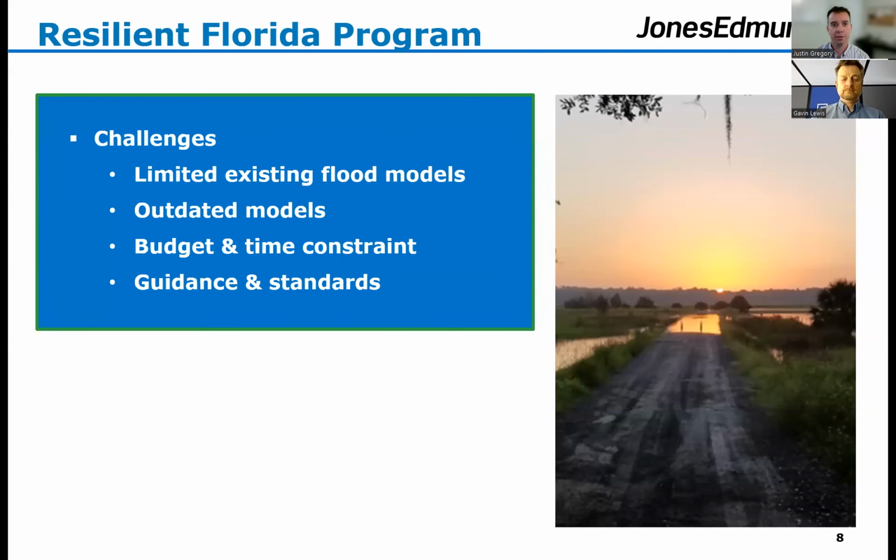I know our clients, the cities and counties we're working with, have found some challenges when working on these projects. One is the limited existing flood models. Most of the state of Florida is not covered in a flood model, and where there are, a lot of those models are outdated and just really difficult to apply to this kind of climate change scenario. We also have fairly significant budget and time constraints.